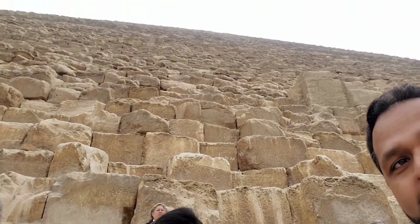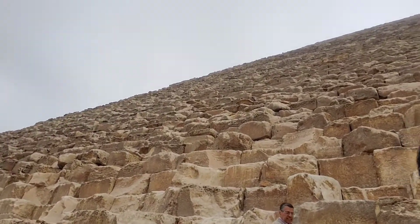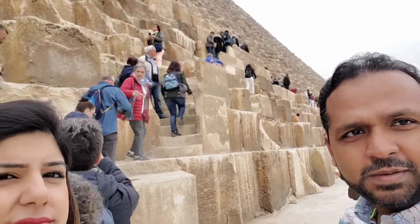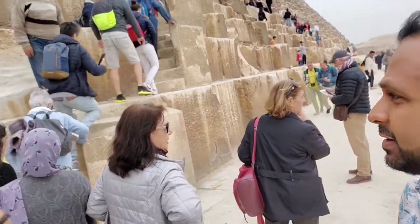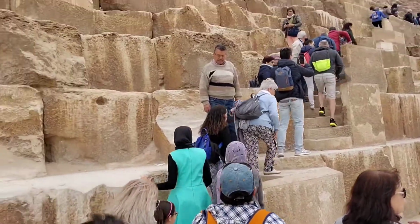So we're finally at the Pyramids of Giza. And these are 4,500-year-old structures. And look at this, all around. And now we're going to go up the stairs, walk up the stairs and go see the inside. But imagine you're standing on historic ground, 4,500 years old, and just look around. Lots of people.